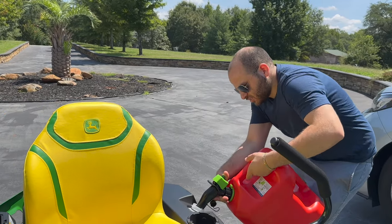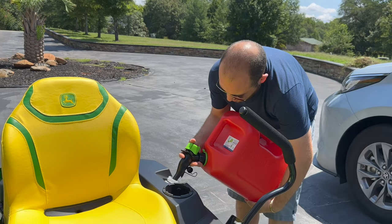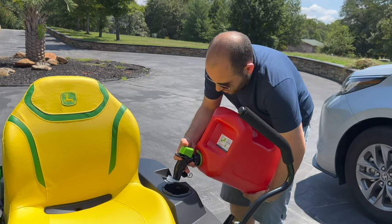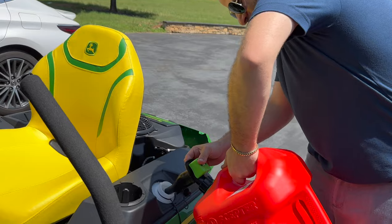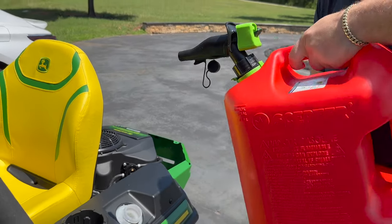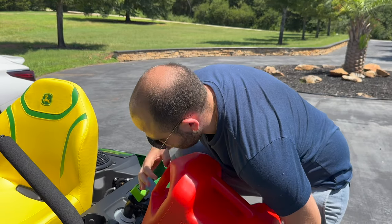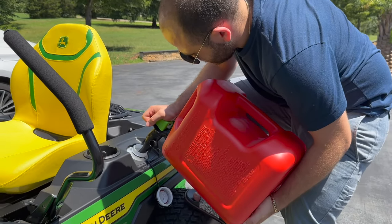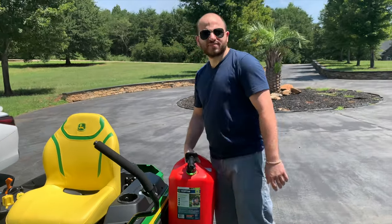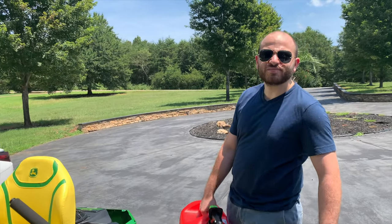As I hold it, just get a good grip. There we go. Squeeze. That's not working. Let me fill this up. Hold on. It's so uncomfortable to do. Okay. There we go. All right, it's done filling up. Now I just need to go put this somewhere safe and I can start mowing the lawn.